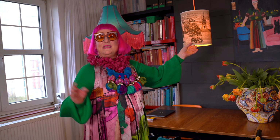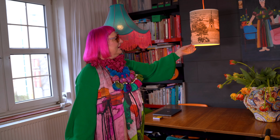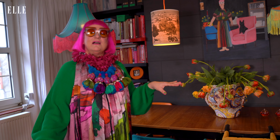I absolutely love the fact that these little guys are sitting on the bench in the park, and then there's someone lying on the bench in the park. So it's a wonderful sort of park scene. It reminds me very much of living in this area.